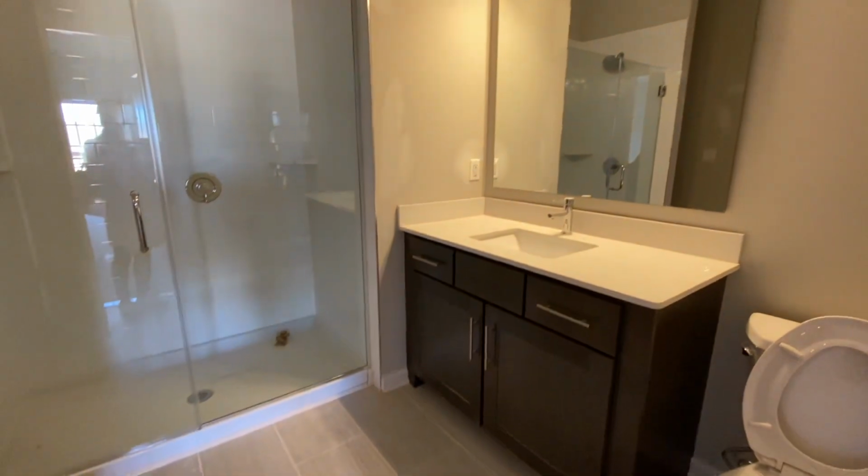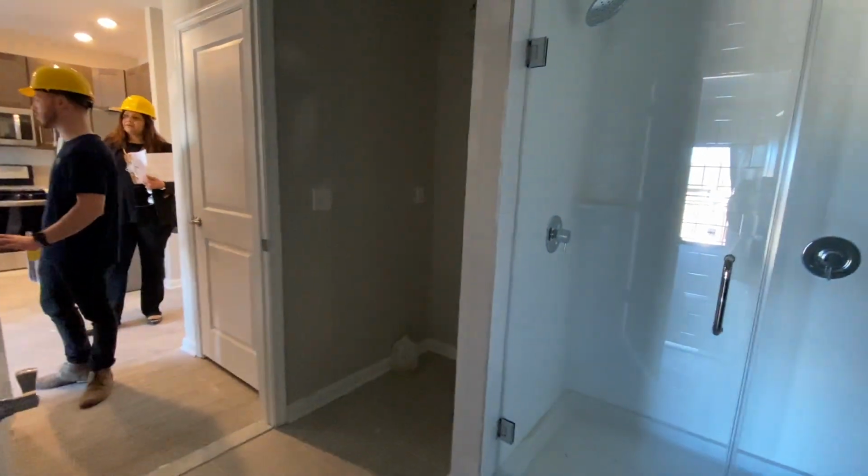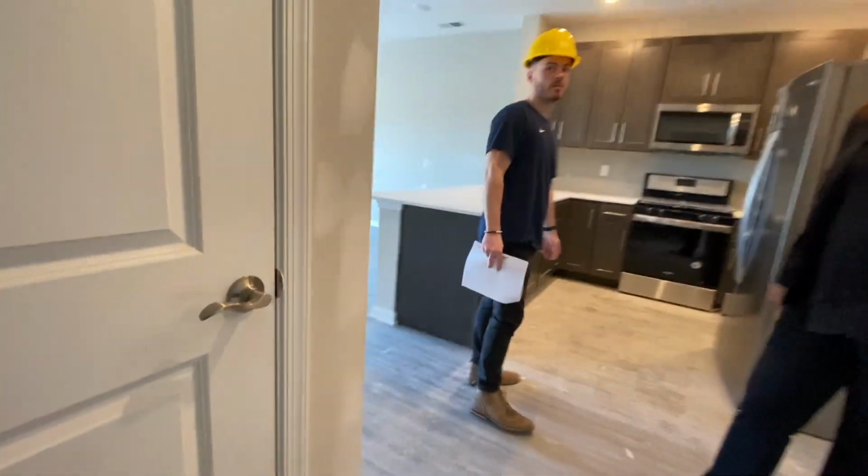So in the bathroom, there's going to be two sinks, one by the shower closest to the kitchen, and then another one that you just saw. But yeah, there's two sinks there. Washer and dryer and front hall closet, which was really nice.